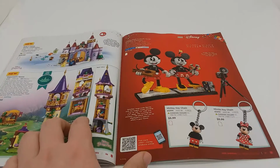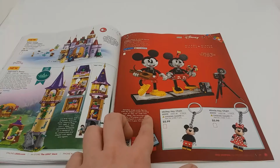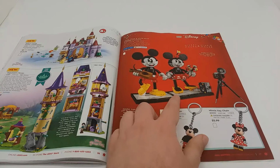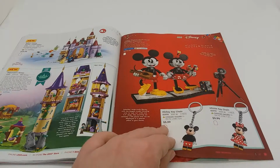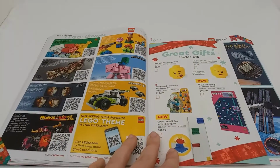The Disney Princess sets for this year. These Mickey Mouse and Minnie Mouse buildable characters. I think this is a pretty nice and cool set with how the figures look really nice, and then they have the cool tapes underneath them for your stands. I don't know how to explain that, but it's cool.